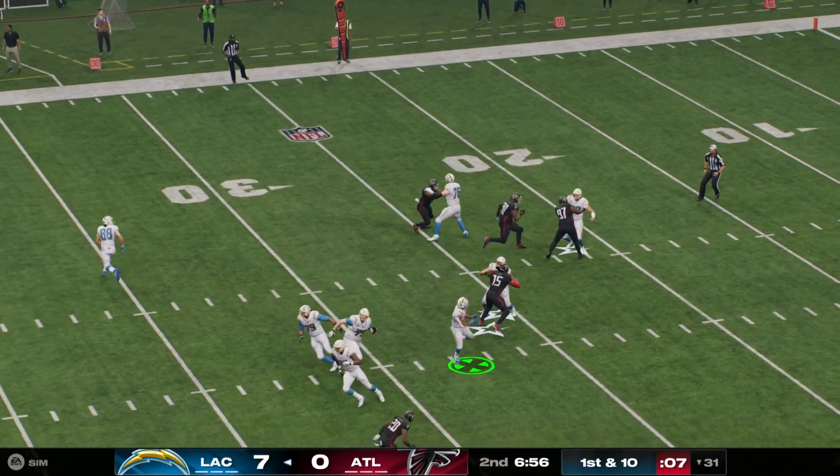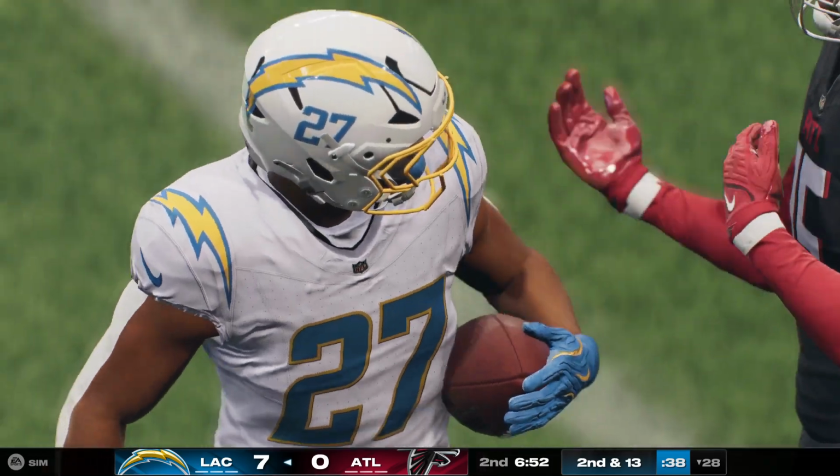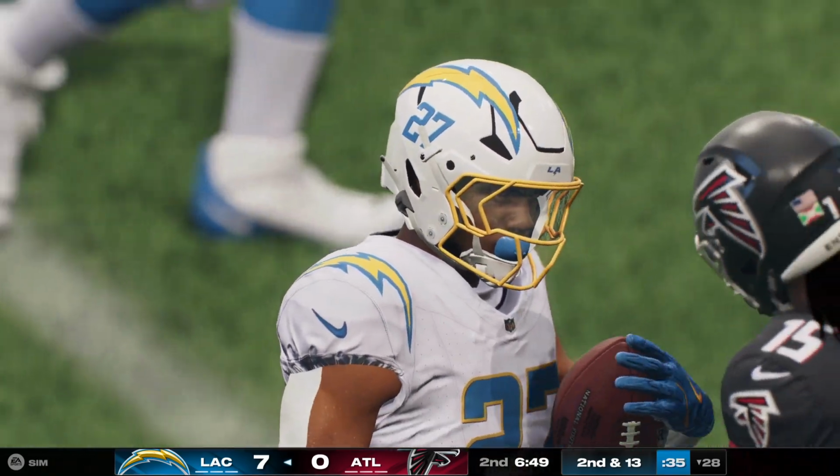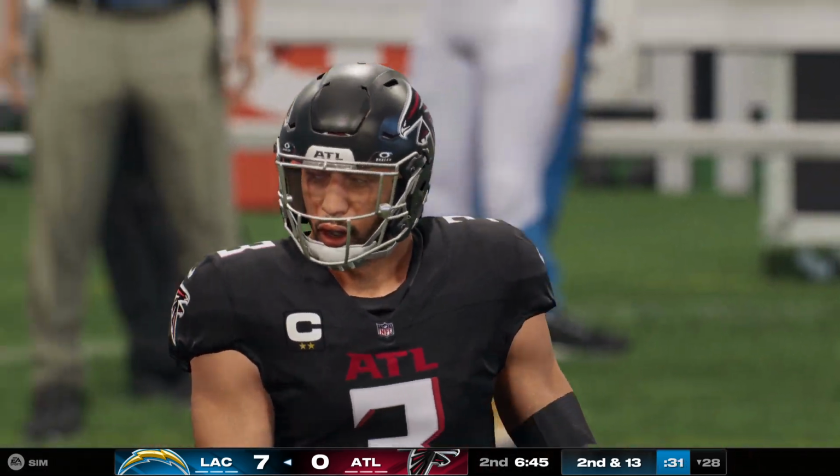Here's Herbert. They set up the screen for Dobbins. And he is going to lose yardage here. But despite the completion, they're going to wind up losing 3 there. 2nd down. You know what the key to a good screen pass is, don't you?